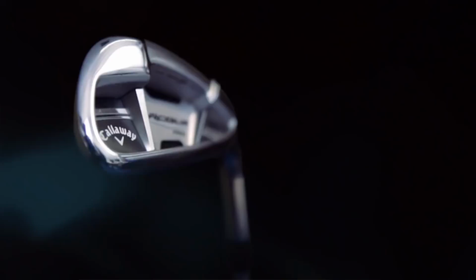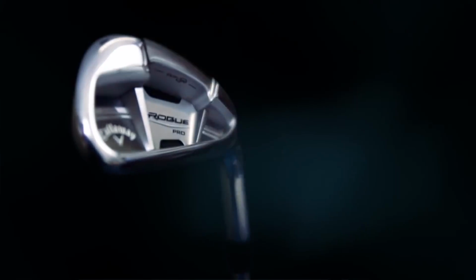And the sound and feel on these Rogue Pro irons, and all the Rogue irons actually this year, is absolutely sensational. Callaway have done a really good job of adding some clever technology into their distance irons, so it's not just about them going miles, which you would expect from a Callaway iron, but you're actually getting that nice, more forged, sweet, soft feel from the microsphere technology that they've put into these irons. So the Rogue Pro is definitely my favourite Callaway iron of 2018.